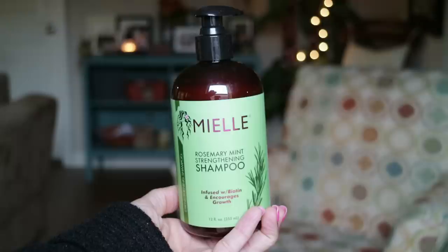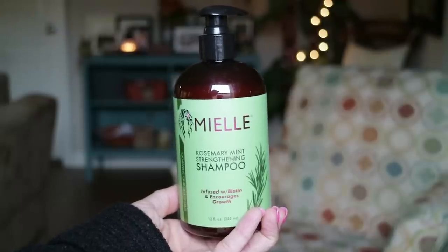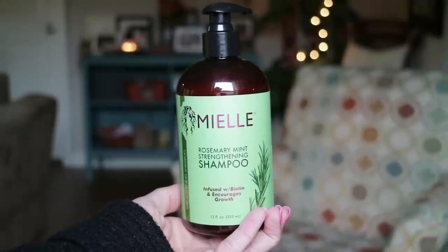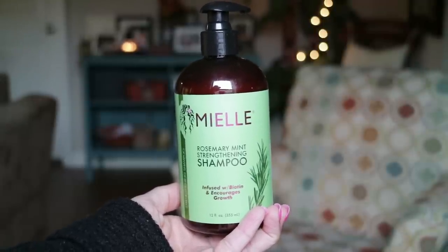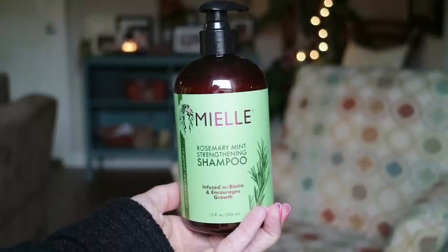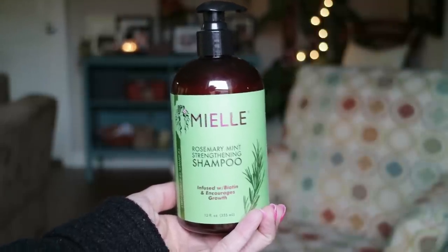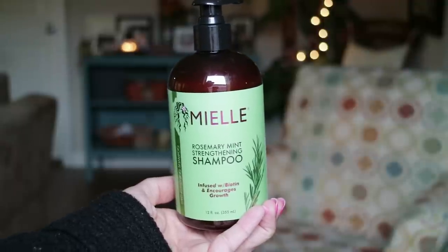So I picked up the shampoo, which is a 12 fluid ounce bottle. This is the Rosemary Mint Strengthening Shampoo, infused with biotin and encourages growth. The great thing about Mielle Organics is their products do not contain parabens, sulfates, paraffins, no mineral oil, no DEA or animal testing. The claims of this product state that it instantly nourishes and cleans dry, weak, brittle hair with a scalp tingling strengthening shampoo.